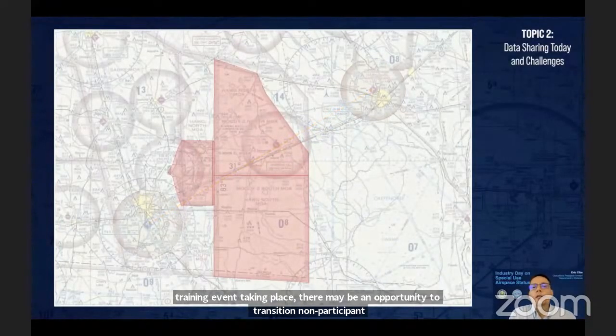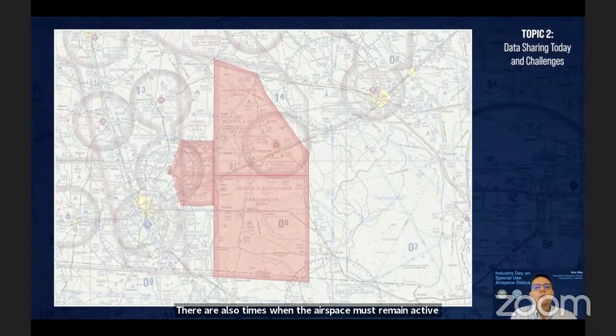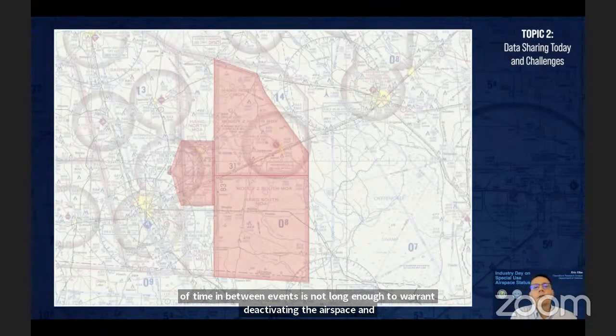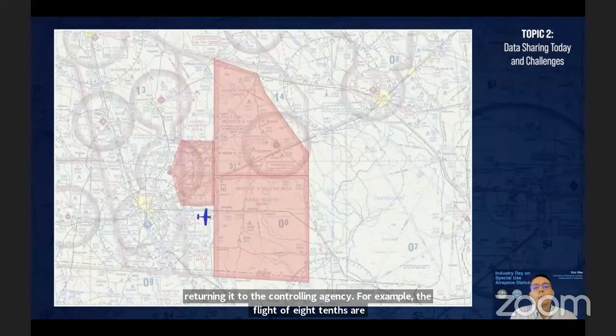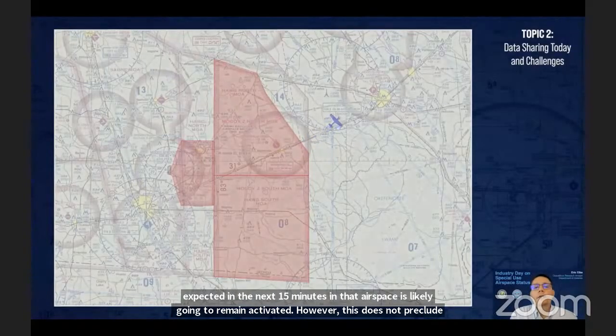There are also times when the airspace must remain active even without aircraft or ground fire activities being conducted, simply because the time in between events is not long enough to warrant deactivating the airspace and returning it to the controlling agency. For example, if the flight of A-10s are done with their training event and have returned to Moody, but the next flight of aircraft are expected in the next 15 minutes, then that airspace is likely going to remain activated. However, this does not preclude the possibility of non-participating aircraft transitioning through the airspace during that small window of time if properly coordinated real-time with ATC.